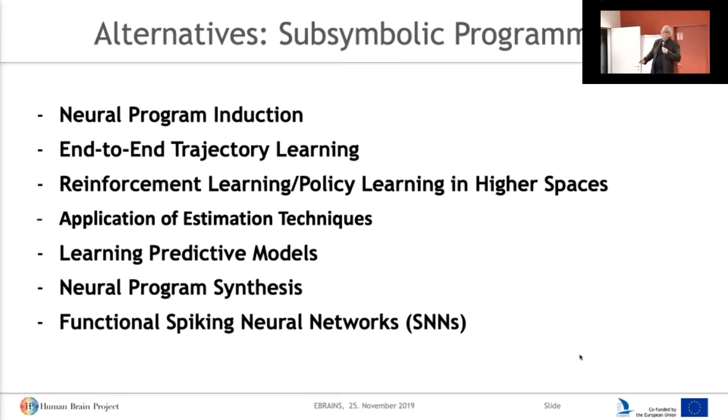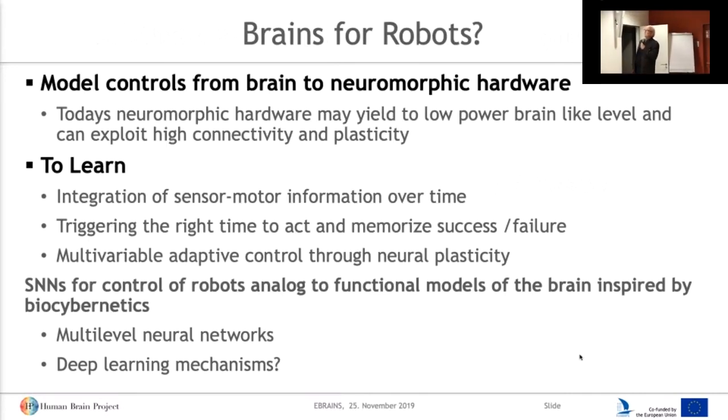The question is how to generate programs, neural programs, automatically, or maybe they are to be learned to find some structures, to use the plasticity and to form a functional unit with adequate weights. And then, of course, functional neural networks, spiking networks, are possible to train, to use the plasticity and to build controllers, control loops, open loop, closed loop controls, different ways.